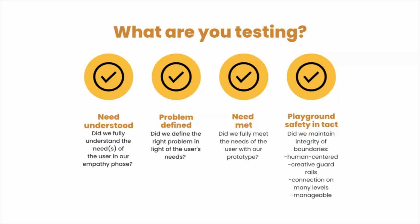And as the dad of 2 teenagers, that sounds like a terrible idea. Well, that's part of testing, Scott. That's part of testing, right?